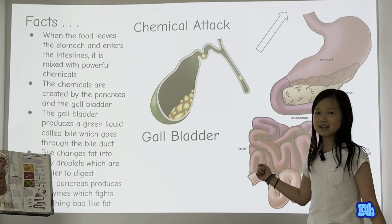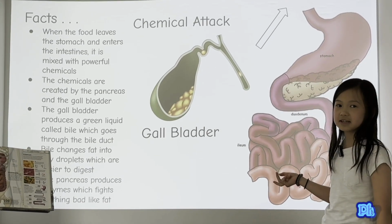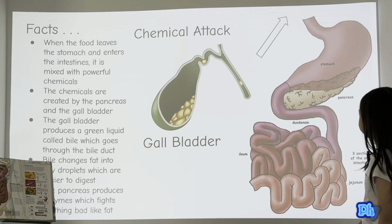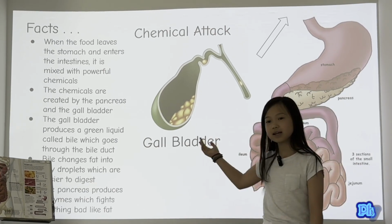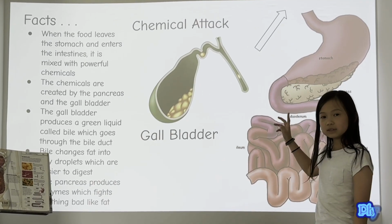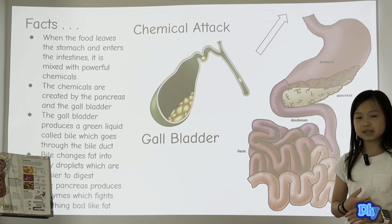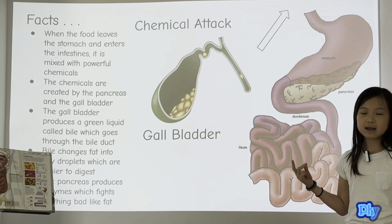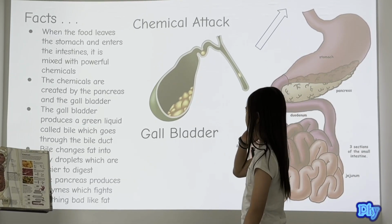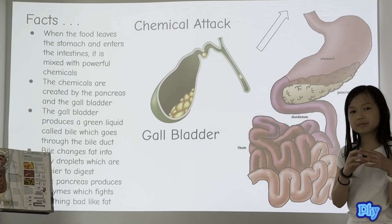There is also the chemical attack inside of our process of the small and large intestine. Imagine this big picture of the gallbladder on top of the stomach and also the intestines. I'm going to explain some facts to explain the process of how the gallbladder goes with the stomach and intestines. We might have heard of the intestines and stomachs before, but we might not have heard of the gallbladder and how it helps our body. Some facts are, when the food leaves the stomach right here and enters the intestines, it is mixed with powerful chemicals.